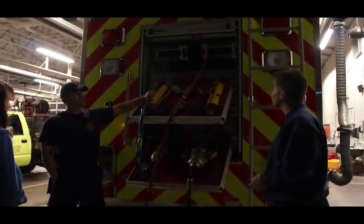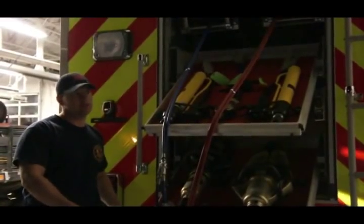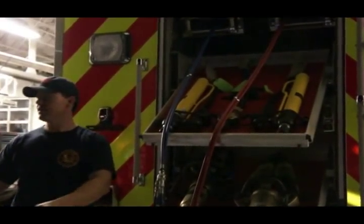And it's nice too, because we can just pull these lines straight off, where back in the day you'd have to grab your generator and bring it to wherever the scene was, and then hook in here. Now it's nice, you just pull it, it's already hooked up, it's ready to go.